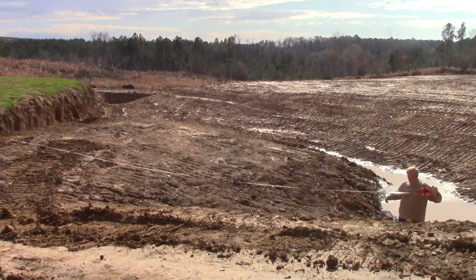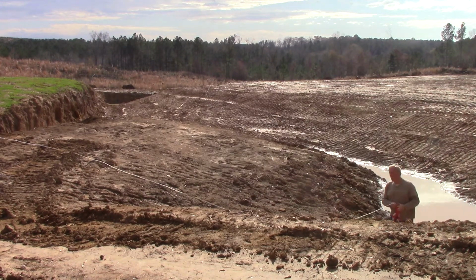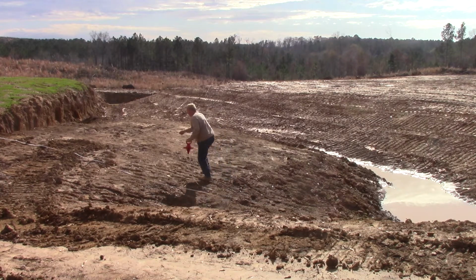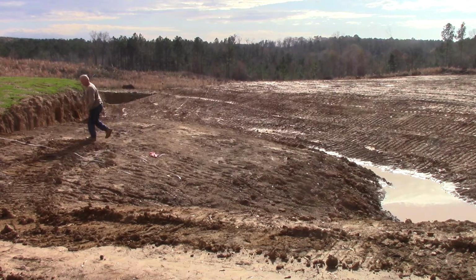All the way from the end of my tape to here is lamproite we can reach real easily, and I'd say 63 feet in this direction. And we've already excavated down several feet here, and I'm going to measure going the other way. Bear with me a minute while I move the tape.